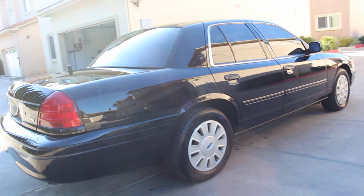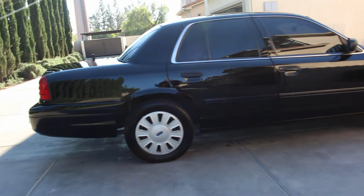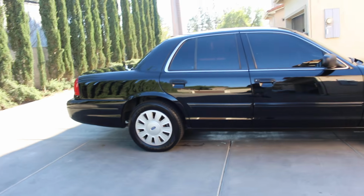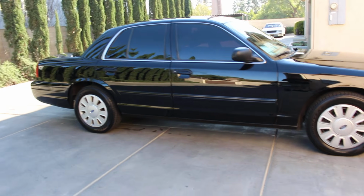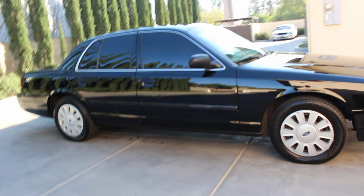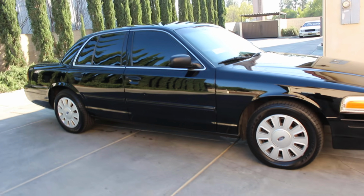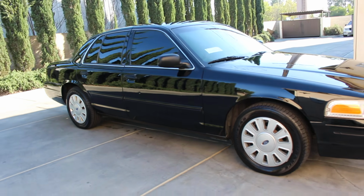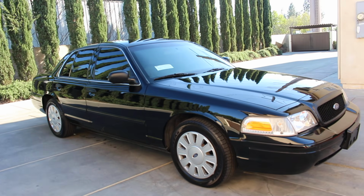Once again, vehicle does have some little tiny scratches. Vehicle does have some door dings, but nothing major to worry about. I will leave the vehicle with the full wheel covers. What you see is what you're gonna get, folks. No spotlights on this vehicle. This was not a patrol unit, so it doesn't have any spotlights on it whatsoever. The vehicle did receive new tires. Those are gonna be the Goodyear Assurance 235/55/17. The tires that came with the vehicle, they were worn out and they didn't look good.